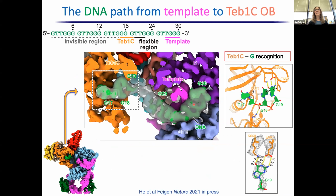So the DNA, here's the template, here's the DNA, and then it comes out and it travels to this C shape on TEB1, which is probably the equivalent of POT1. And what was really exciting here is that this binding is quite weak to this domain. So if you try to look at it in vitro, you can't. And now we can see the specific interactions of these three Gs on the surface of TEB1, including recognition of one of the Gs by three hydrogen bonds to amino acids on the enzyme, on TEB1 rather.